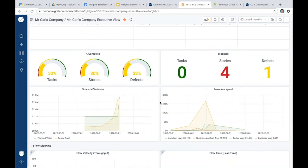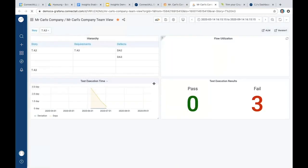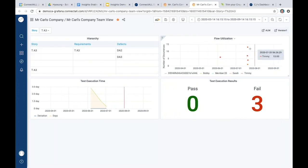But I can also click on the story here, display budget information, and I can drill into Mr. Carl's team view. So now I'm looking at the hierarchy of stories. I'm looking at flow utilization for that particular story, test execution time and test execution results. And maybe as a manager or a project manager, I'm really curious as to why I've got so many fails and no passes on my execution.